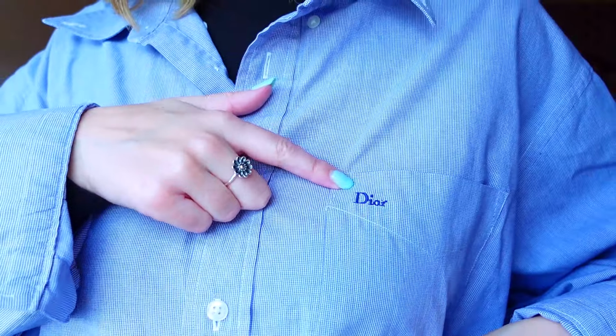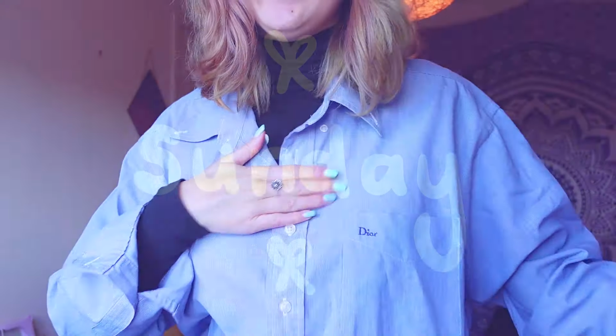Not sure about the jumper. I think it might be a little bit too thick. I think the other look is definitely better. This is kind of it done up. I really love that. I just think it's so pretty. This is it tucked in. What do we think? Is it cute? Is it a good purchase or not?